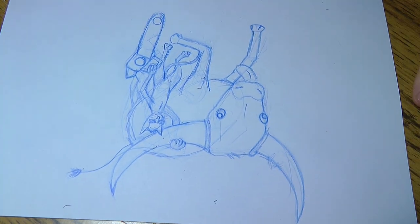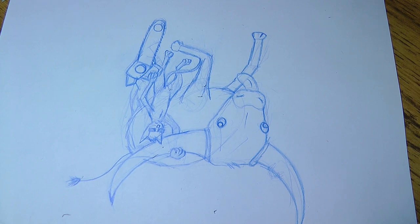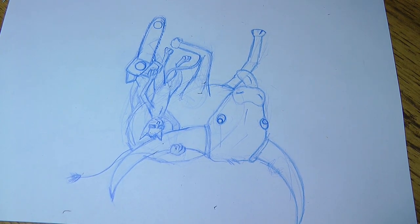And there you go! A cat riding an ox, or Francis von Cadogan and his friend, Derp Ox.